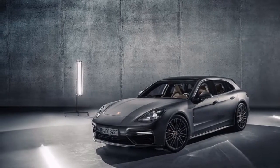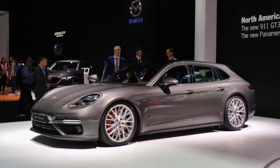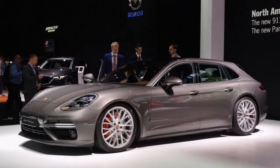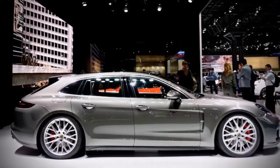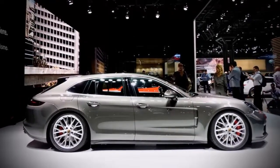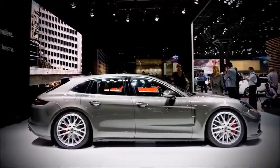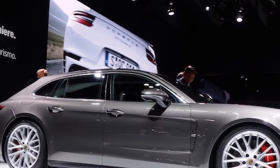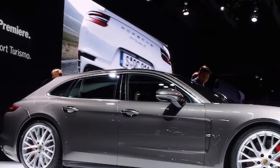Porsche tuner Techart will have an awesome car on hand next month in Geneva. The car is called the Techart Porsche Panamera Sport Turismo and it looks fantastic. The car has a Grand GT Supreme styling package by Techart with 22-inch wheels, sport exhaust featuring titanium and carbon fiber tailpipes, and a very nice looking racing green custom paint.